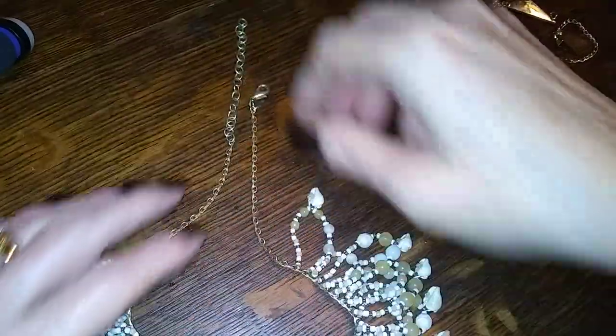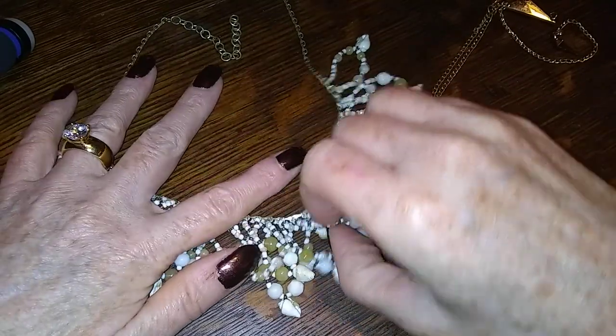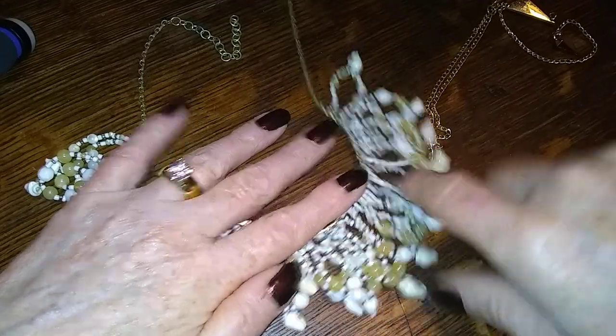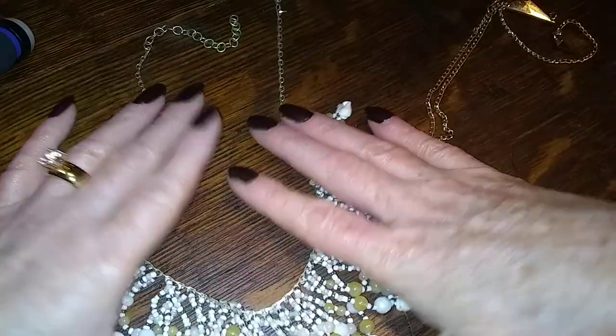Okay, what the heck? Here is a little seed bead and shell number. Little cute thing. I keep finding all these cute little things that would be really cool with, like, a khaki safari shirt.